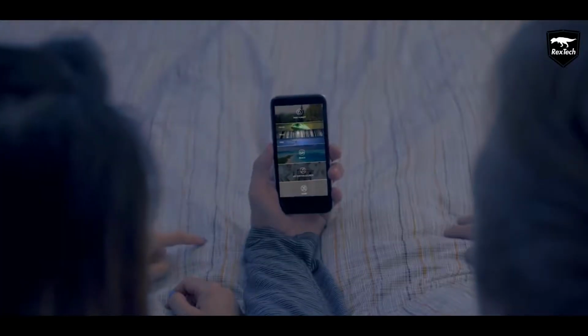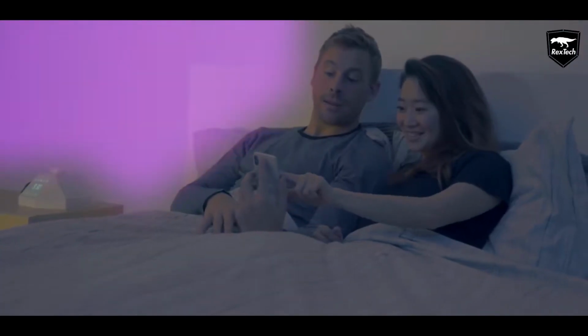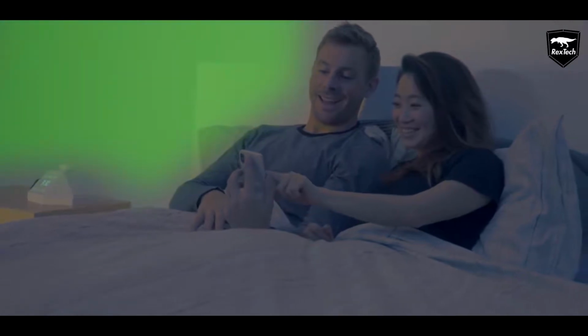When it's time for bed, use the Hypercube app to tailor-make the bedtime routine of your dreams so you can fall asleep and stay asleep.